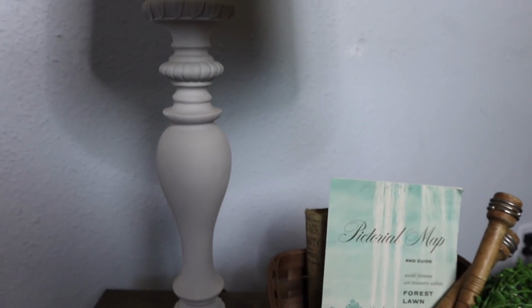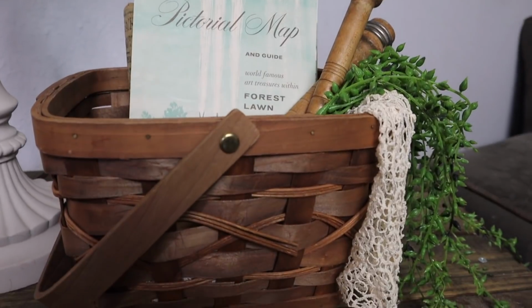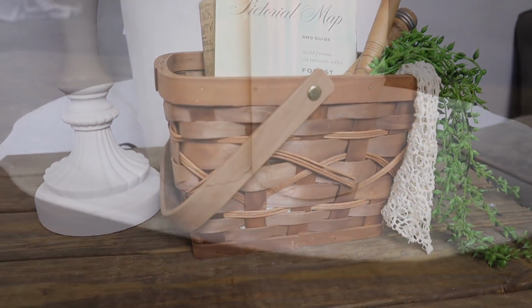This is the end table by the couch. I always struggle with what to do here. It always ends up being just leftover decor. So I just kind of threw whatever was left in a little basket.